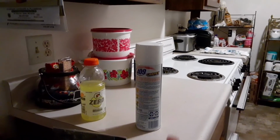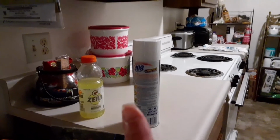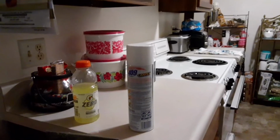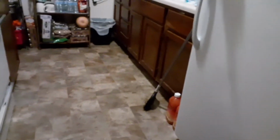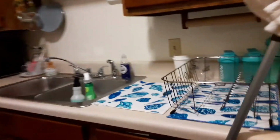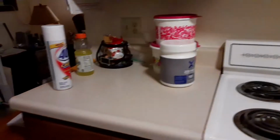So I have my 409, but I did not need that. What little bit I had in my other can that I found was enough to do my spot on my carpet. So I'm going to take that back. See my floors. I have to take care of my broom and stuff like that. Put that away. This is it. This is my kitchen counter. This is my counter space. When you see cooking videos, this is it, guys. That's all I have to work with.